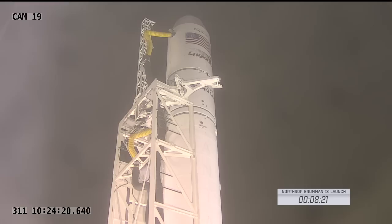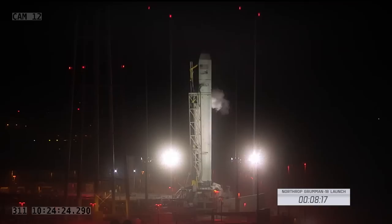Then we'll look for payload separation, also known as spacecraft separation, meaning Cygnus is no longer attached to the spent second stage and is flying free to catch up to the International Space Station. All in all, it'll take 9 minutes from the time of launch for Cygnus to reach this point.